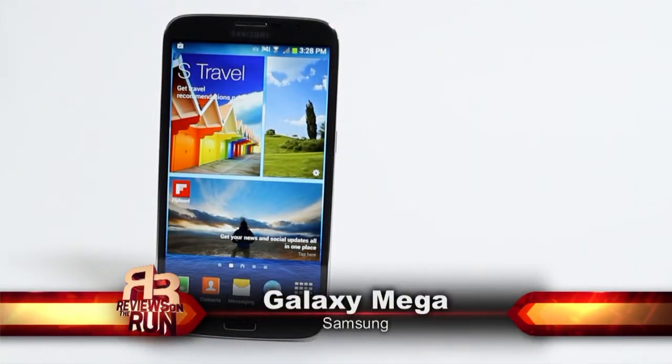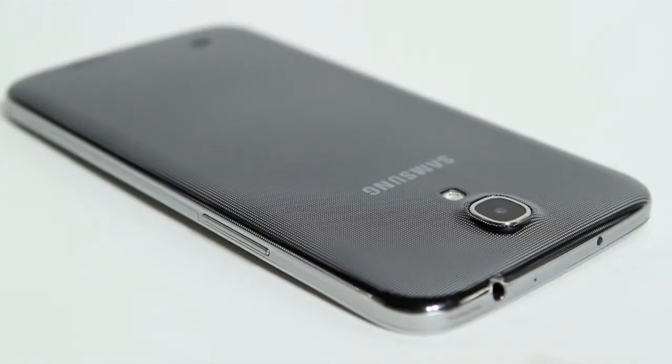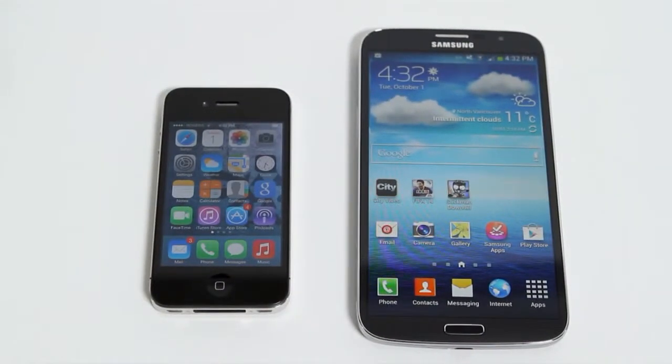Today we are looking at the Samsung Galaxy Mega, and this is a very aptly named device. This is a cell phone with a 6.3-inch screen. Yes, you heard that correctly, a 6.3-inch screen. It is the latest in what we're calling phablets. Phablets, the phone-tablet hybrid.